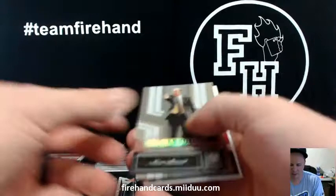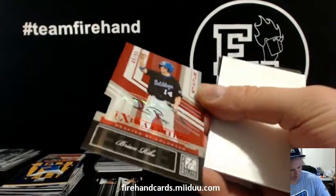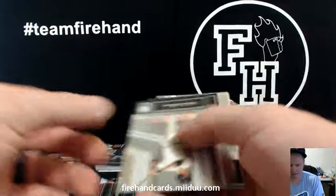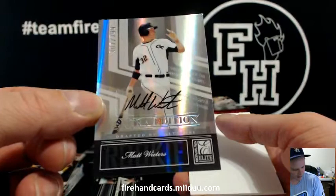Brian Reike for the Colorado Rockies, numbered out of 50, red die cut autograph. Colorado, snag juice. Snagged a hit. Brian Reike. Boom! Matt Wieters. That was a huge one back in the day. Still a nice one now. For the Baltimore Orioles, Matt Wieters, numbered out of 799. JPR, you're on the board. Look at that, a good one too. Wieters.